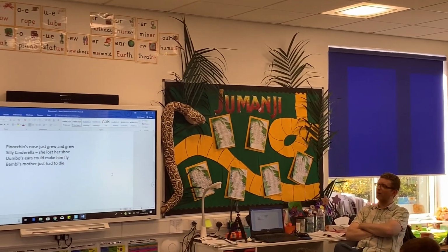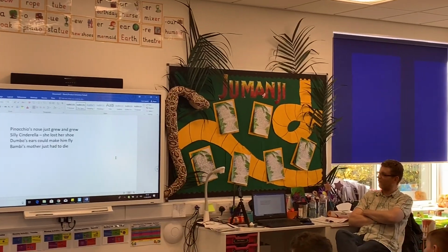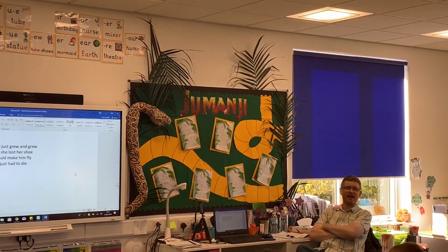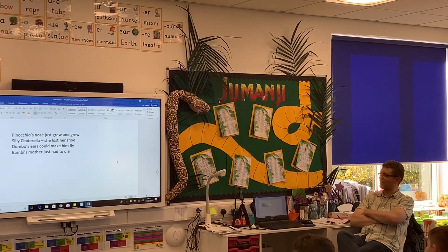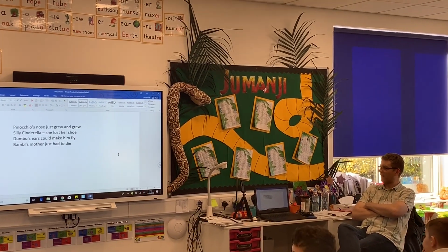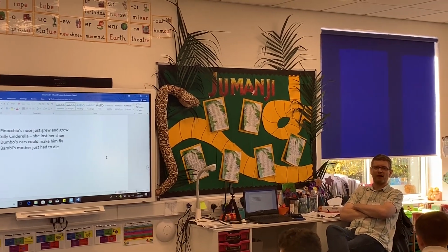Yeah. So the children picked the topic of Disney for the poem, and these are the first 4 lines that they came up with together, with a little bit of collaboration, a little bit of brainstorming and all of those good stuff first. It gets a little bit awkward at the end when Bambi's mother has to die.